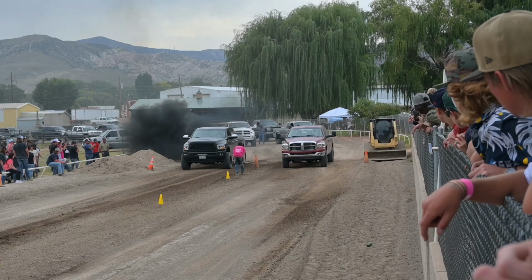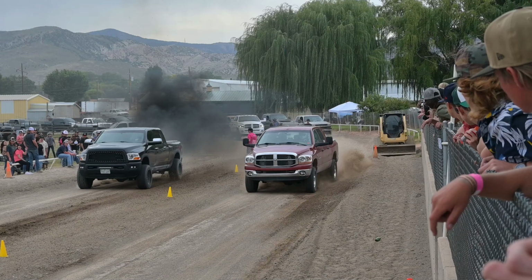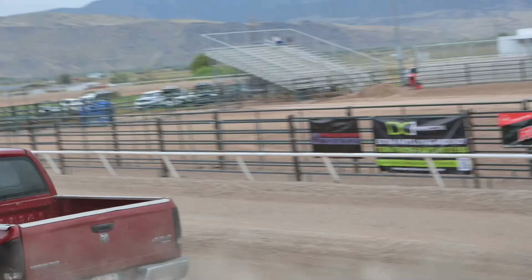With the new setup in the truck and working so well, I want to start playing. I want to compete somewhere, somehow. The first thing that came up that I could play in was some dirt drags in Richfield, Utah. If you haven't dirt dragged before, I highly encourage it. It's incredibly fun, way more fun than I ever would have thought.